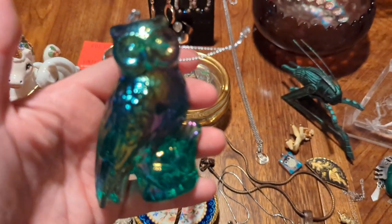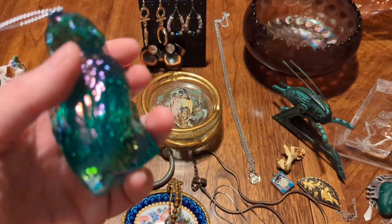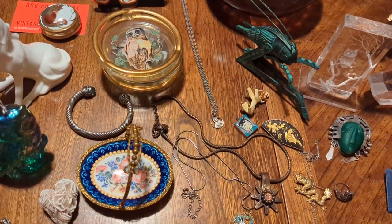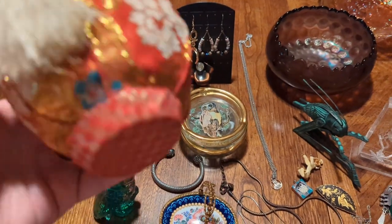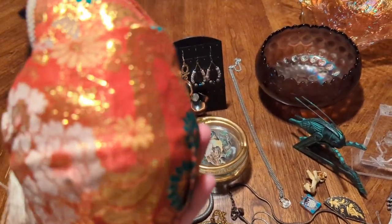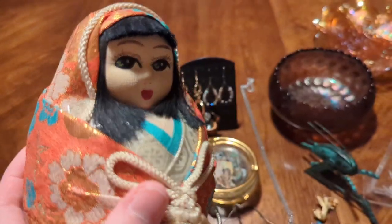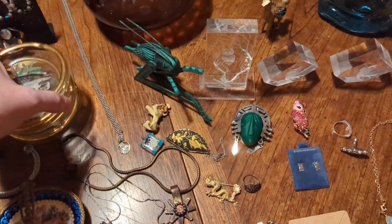Sometimes I just want to rip them open, but I always want to show you guys what I got. Then I got this amazing glass owl from Jess as well. He is so cool. I think I'm going to hang him in my kitchen window. I love him. Then I got her this Asian doll. I thought she was awesome. I love the shape. It's just so cute and she's in excellent condition. I love her. Oh, she's so cute. That made me really happy to open that as well, Jess.